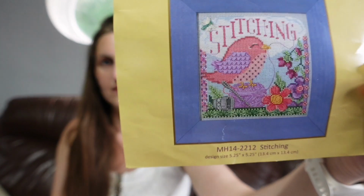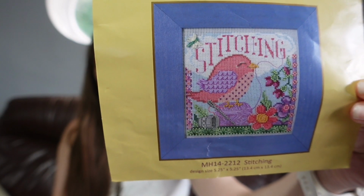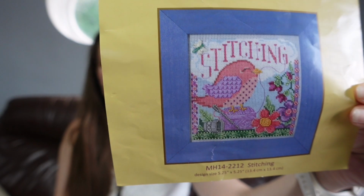Speaking of small projects, I have also done a little bit of work on my Mill Hill stitching little bird. I used to have this as a travel stitch. It's now just an anytime stitch. This is the design. It is a buttons and beads kit, so it comes with everything. It is stitched on the perforated paper, 14 count equivalent.